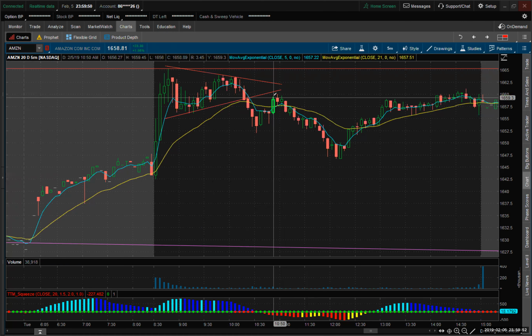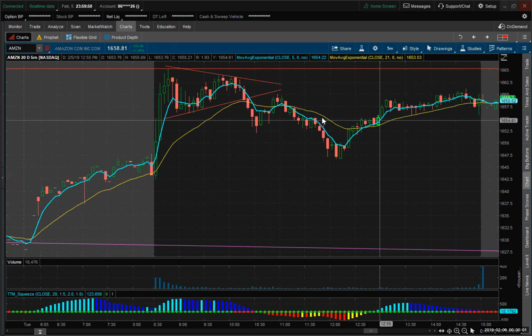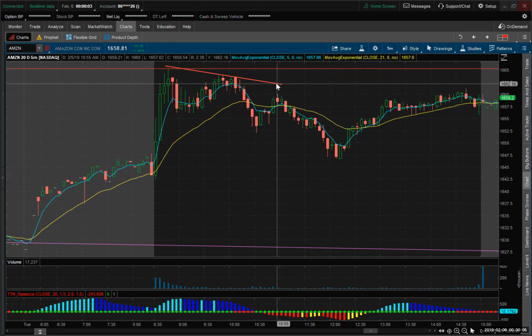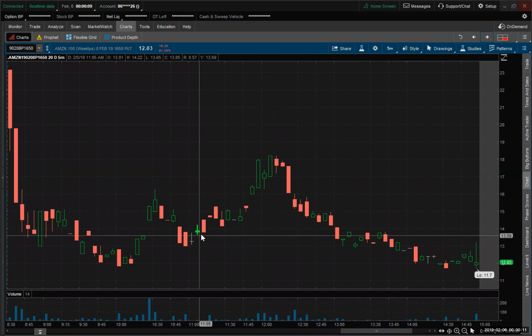And it's kind of an evening star reversal right here, but it's also just got 10 minutes of indecision, which gives you kind of more confidence that when it breaks down, it's going to continue in that direction. That's what should happen, so that's what it did. So that would have been getting into puts.